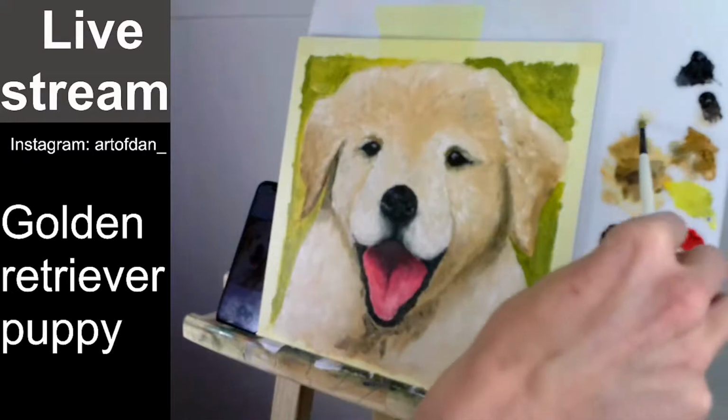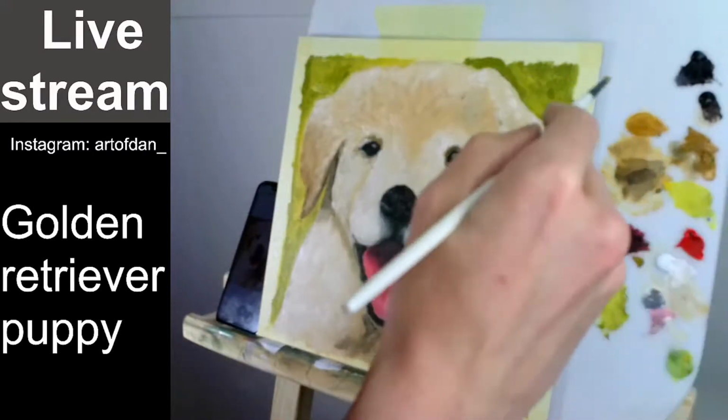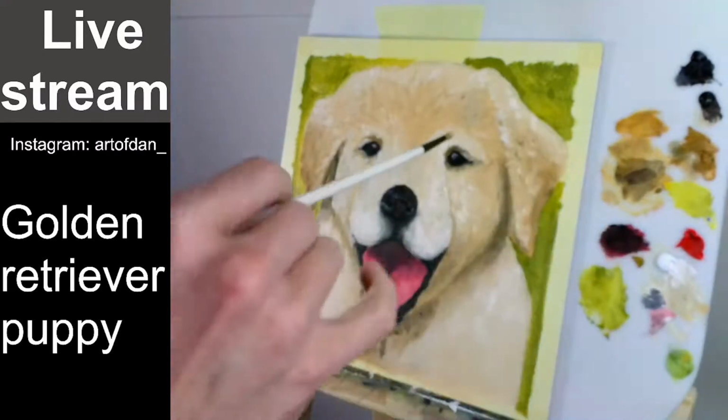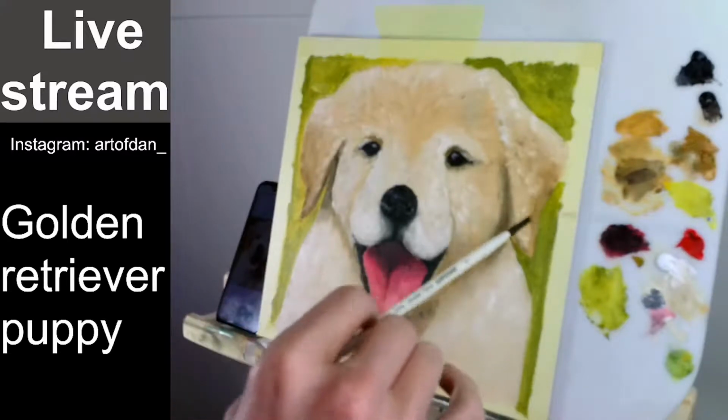Okay, let's also add some darker colors, because I'm putting so much white. I forgot about dark spots.